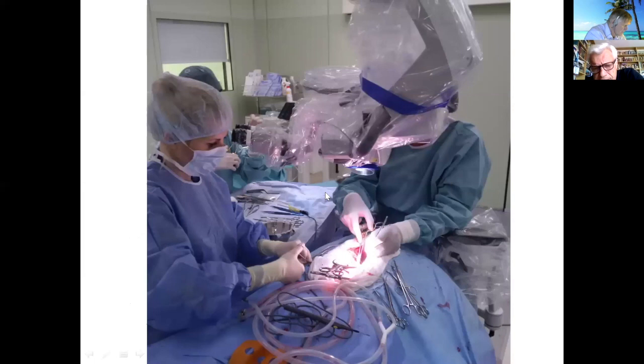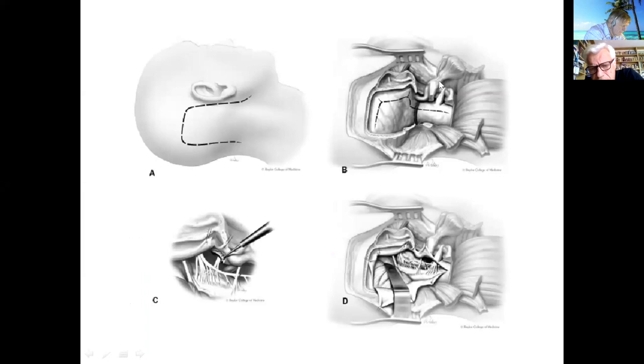This is the position which we are using. Very simple, very easy, very, very comfortable. And these are the sketches from the literature. This is too much, but what you need is this region of the condyle and the vertebral artery, and that's it. And you see almost everything from the first cervical nerves up to the seventh, eighth. That's the region which you approach with this far lateral approach.